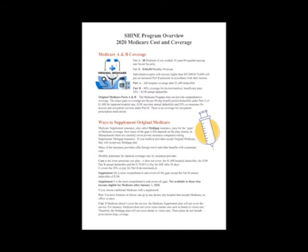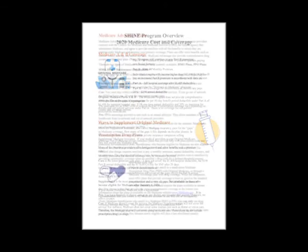And why I say it's kind of sort of true and not true, you can get riders for the supplement. So for example, Blue Cross for $2 and change has a vision and hearing rider. So you pay an extra $2 and change a month, and you get an annual eye exam and $150 toward glasses or contacts, whatever. So that's the supplement.